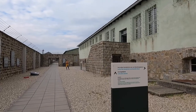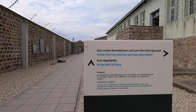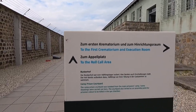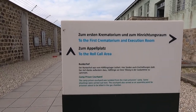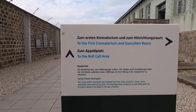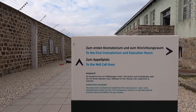This is the roll call area. The camp prison courtyard was isolated from the main prisoners' camp. Some shootings were carried out here. The courtyard also served as an assembly point for prisoners about to be killed in the gas chamber.